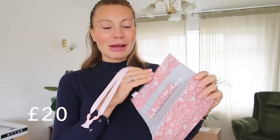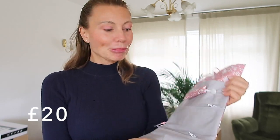And how pretty is this? I love the color. It comes in other colors on their website. They didn't contact me to say this, and I paid for this with my own money. I think it's very, very pretty. Now I'm gonna put all my jewelry in here so it can travel with me.